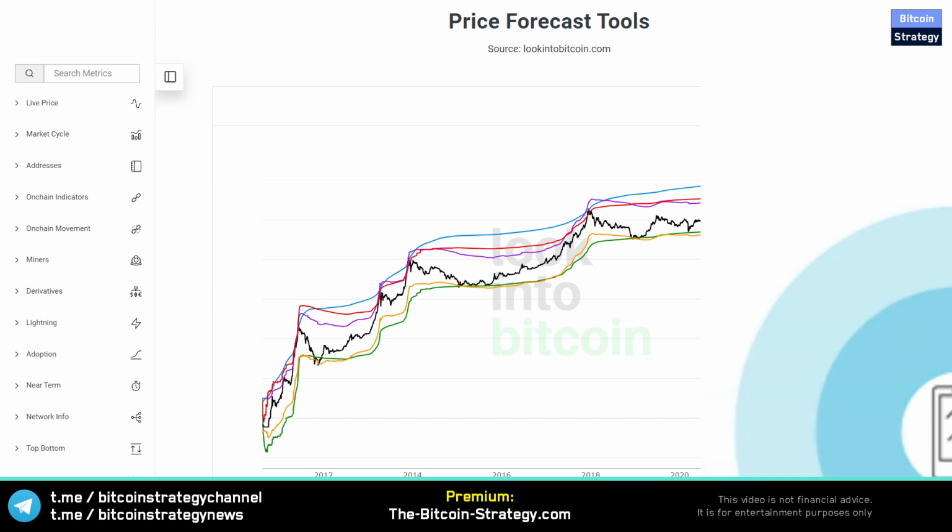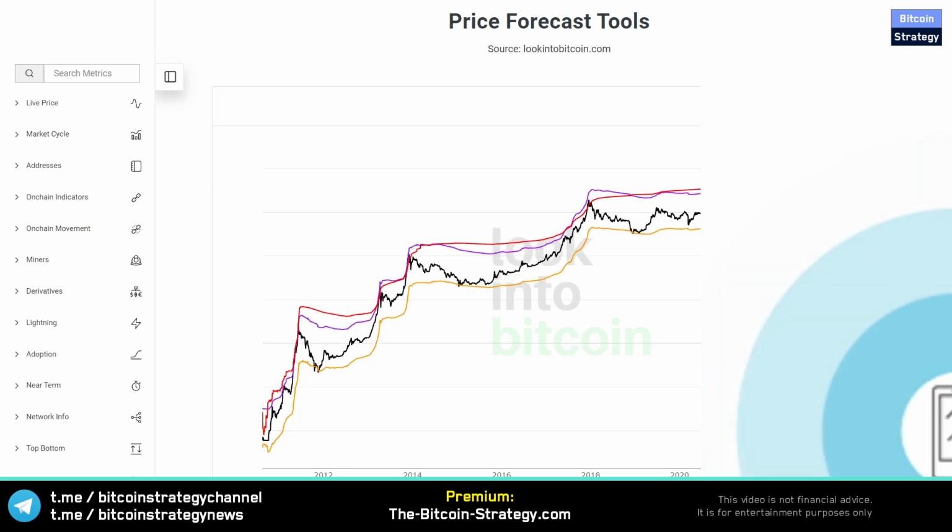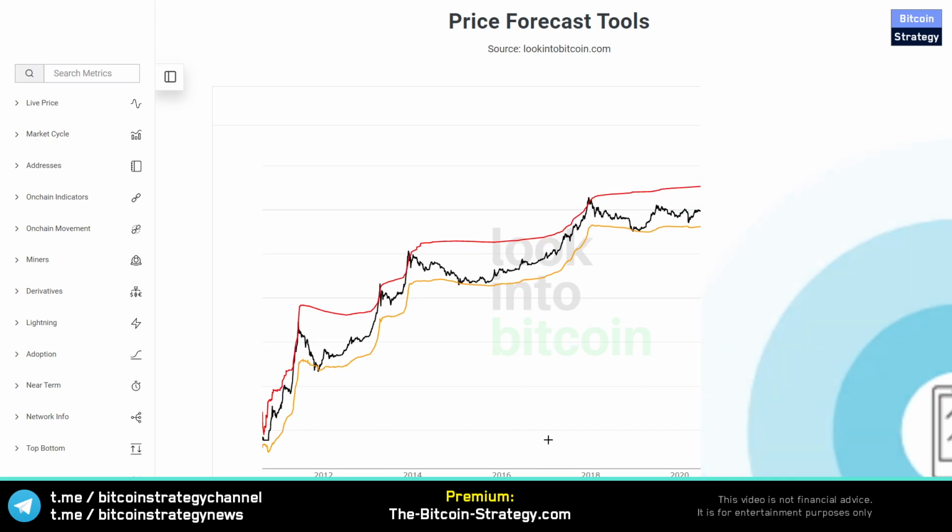Now, I don't really like the CVDD that much. I don't really like the top cap that much. And I think the terminal price used to do a better job at predicting the tops, even though predicting tops is harder than predicting bottoms. But let's just take those two models. This is where I currently see the potential risk to reward.